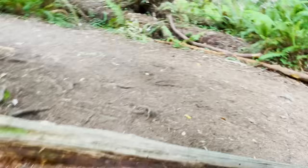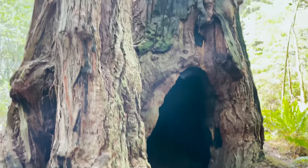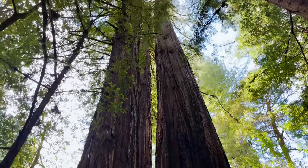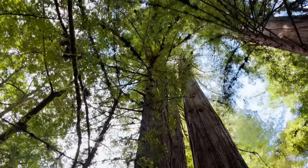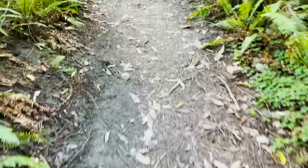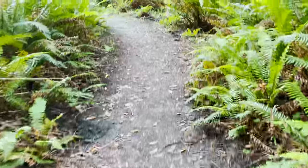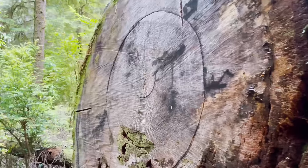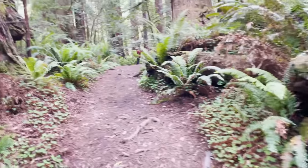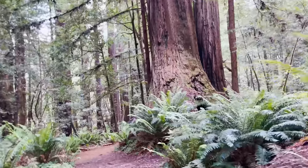This is another one. And I'm sure that, yeah, these are great places for bears. It's so amazing. It's going on forever. Walking through a tree right now. I feel like I'm in Land of the Lost or something. The tree's just too big to be normal. It's awesome.